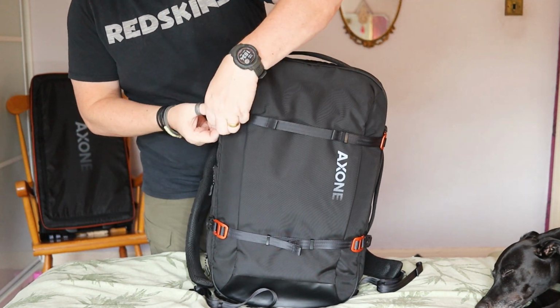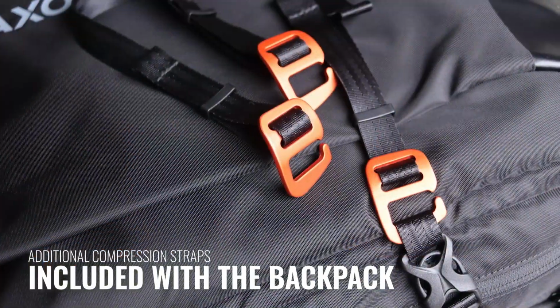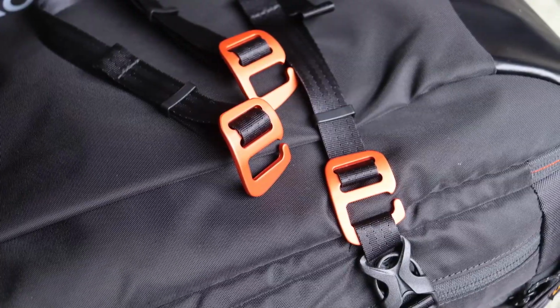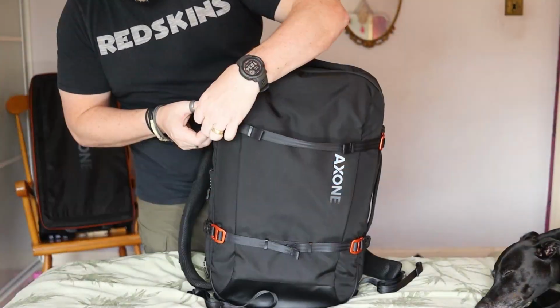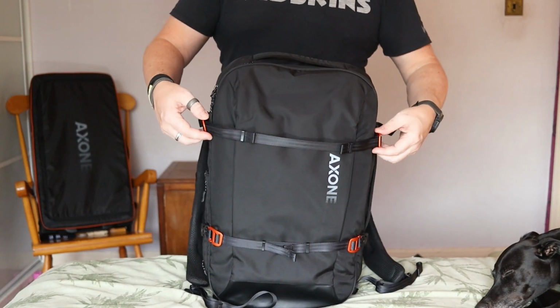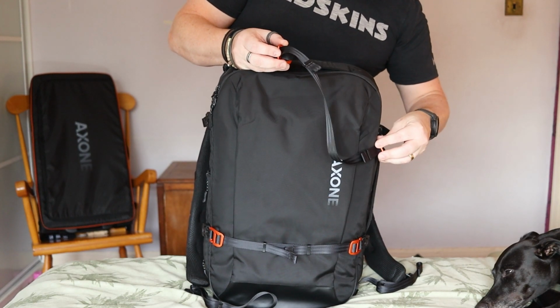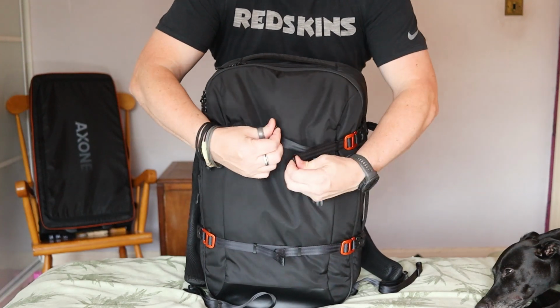Now these compression straps can be completely removed, which I quite like about these. These are almost like an aluminium G-hook. They remind me of the hooks, or at least the fastenings that you get when you use quite high-end climbing equipment. And these just clip on, or you can take them off relatively simply, but they are very similar to the military style G hook.